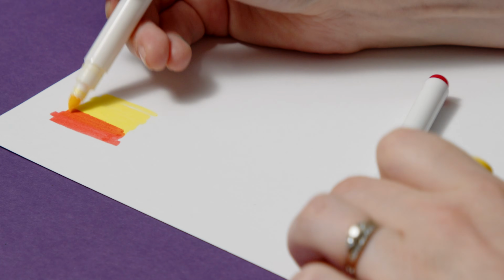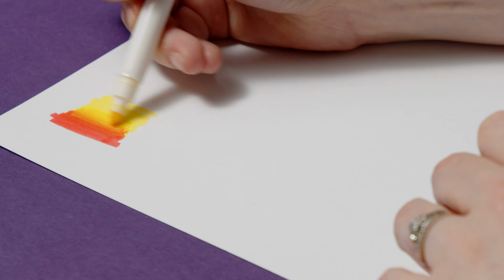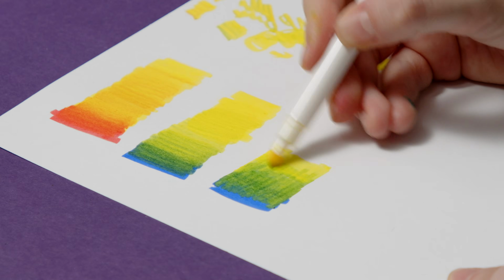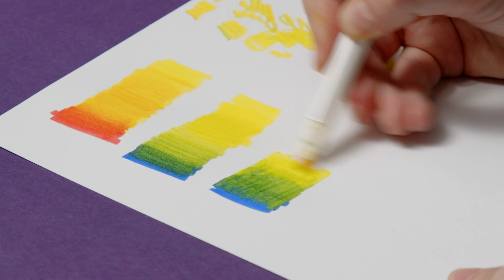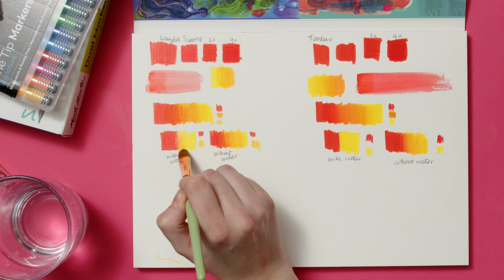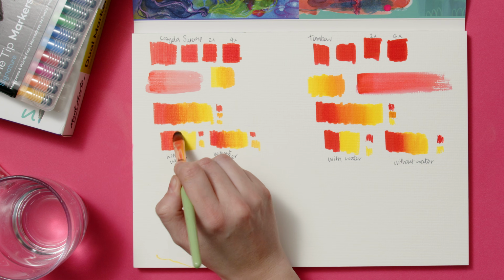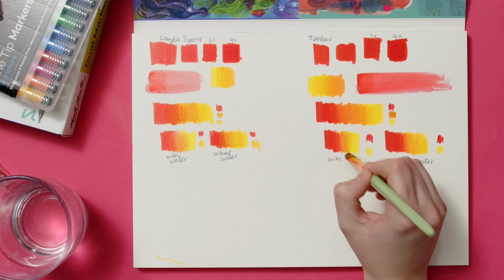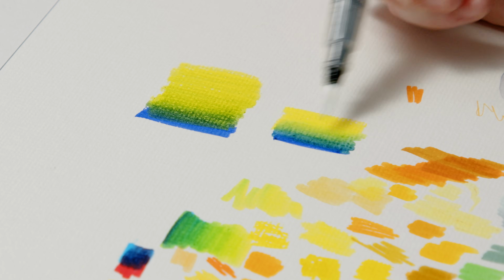When it comes to actually blending the markers, there are a few different ways you can do this. A lot of the techniques that I showed you for alcohol markers can kind of work for water-based markers too. They won't blend as easily because of how the color sits in the water, but it's worth experimenting. Adding water adds even more options. If you've got two colors next to each other, you can use water in the middle to pull the colors from each side and create a new color in the middle. You can also use water to pull a darker color across to a lighter color.